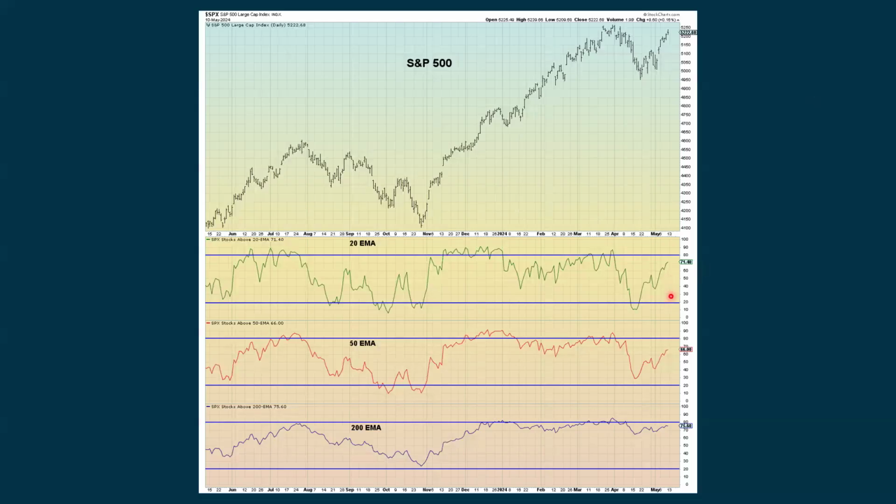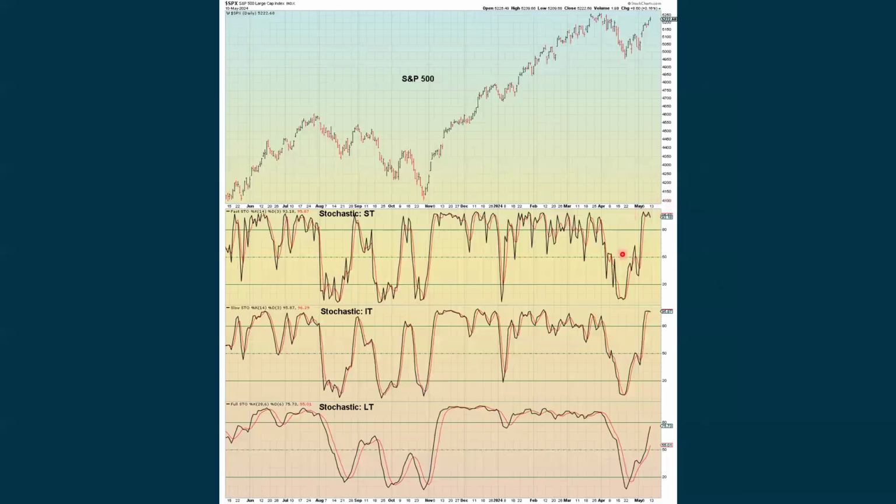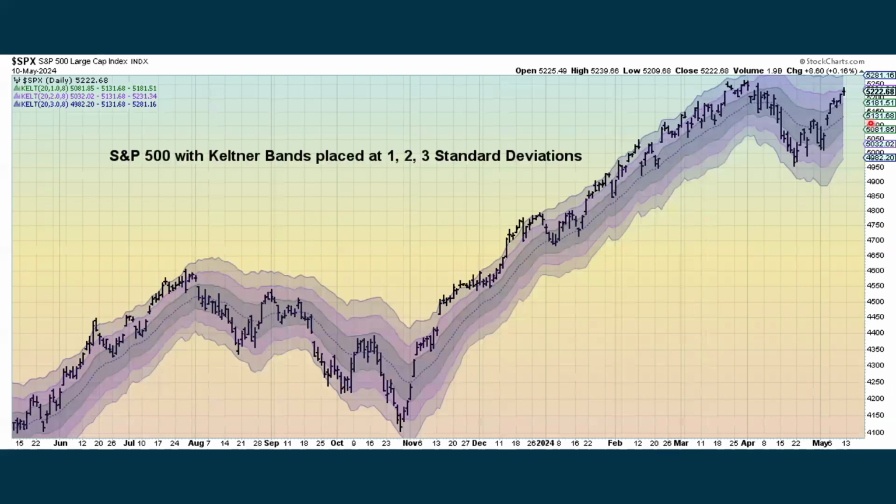We advanced with the 20 period, 50 period, and we're pretty much flat with the 200 period moving average study. The force index came down just a little bit, but is still positive. We're extreme positive in the short term with the stochastics, intermediate short term with the stochastics, and we're still positive with the long short term stochastics. And we're still in the +2 channel. When we start to get nervous here is if we bolt up into the +3 channel. Based on standard deviations, that means that we're getting overextended.